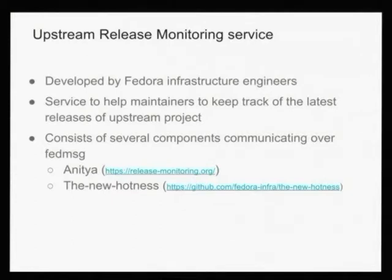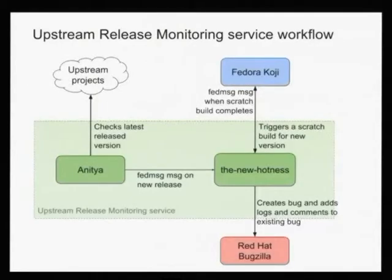It consists of basically two components that are interesting from our point of view, and they communicate over the Fedora message bus. The first component is Anitia. It has a nice front end where you can add a new project and the URL where the project sources are placed, and it then checks the latest versions of the software and sends out a message. Then there is the new hotness, which acts upon messages from Anitia.